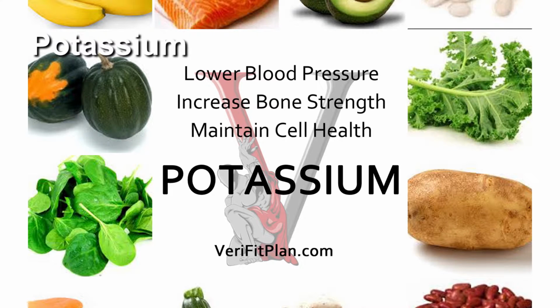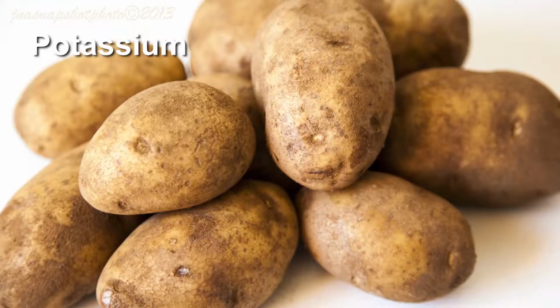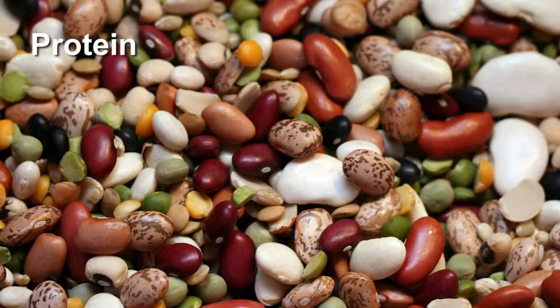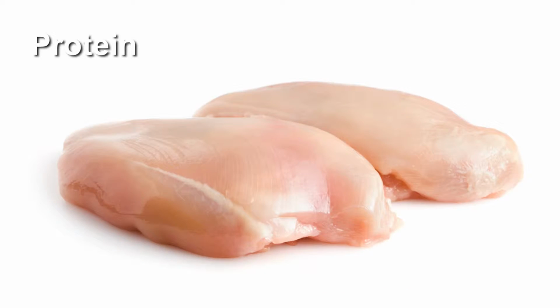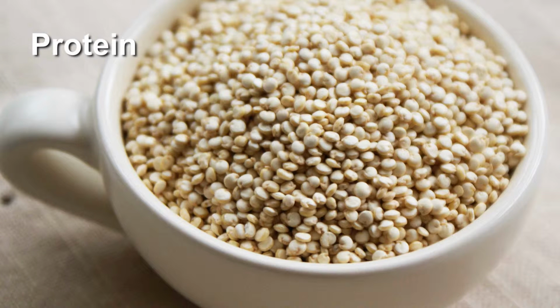Potassium. Potassium is needed for our body's growth and maintenance. It helps your body keep the right amount of water in your cells and other parts of the body. Common sources of potassium are bananas, broccoli, kiwi fruit, potatoes, and especially sweet potatoes. Protein. Now, who doesn't like to eat a lot of protein? Protein helps your body build strong muscles. Without enough protein, our muscles begin to break down and get weak. Some food choices for protein are beans, nuts, fish, and poultry without skin. And vegetarians also incorporate quinoa. It is nature's only complete protein that is grown in the ground.